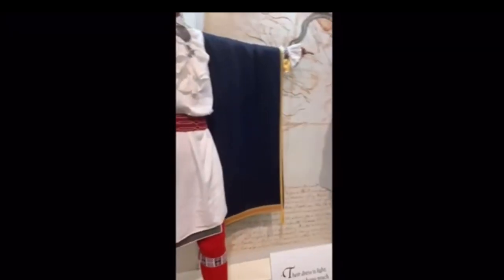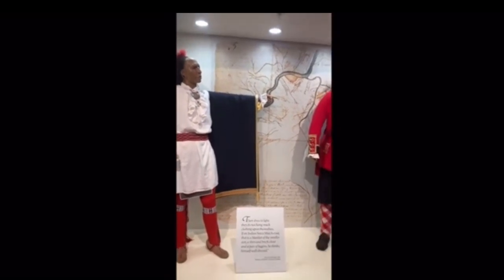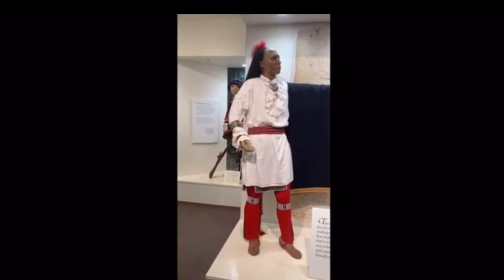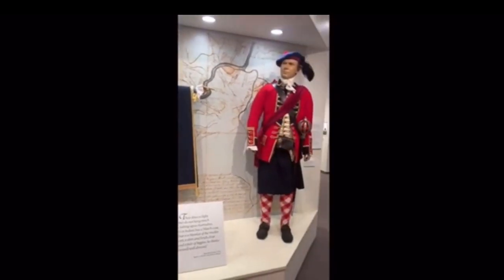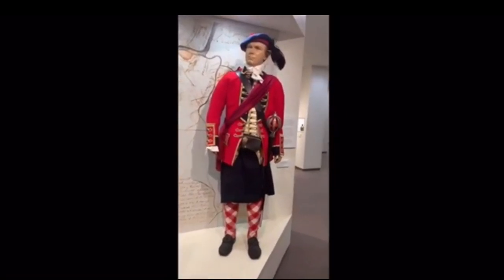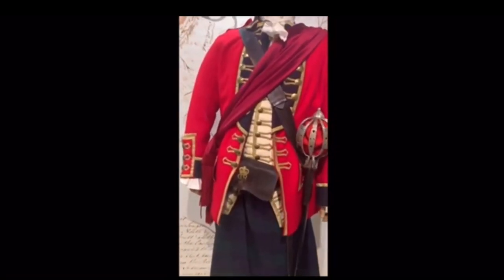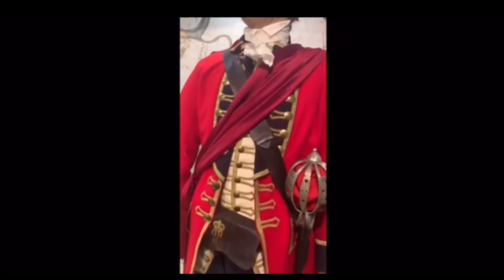Now, to our right, around the corner of the museum, we see another Native American and soldier conversing with one another. This Native American is wearing English clothing obtained through trading. He is interacting with another soldier who holds the rank of officer. This is evidenced by his ornamental sword and various gold pieces, as well as his sash.